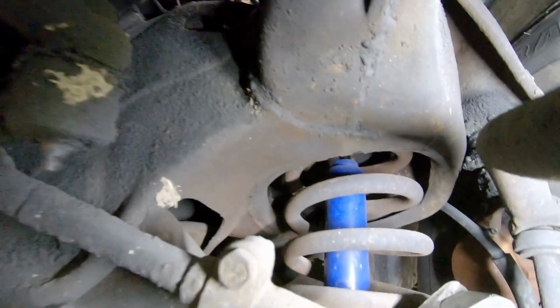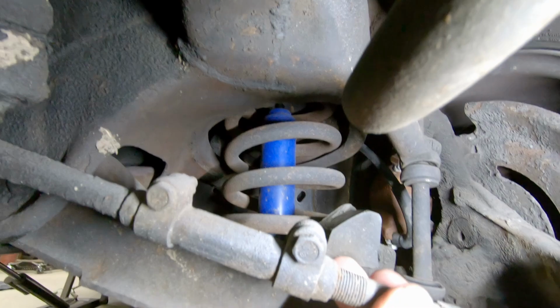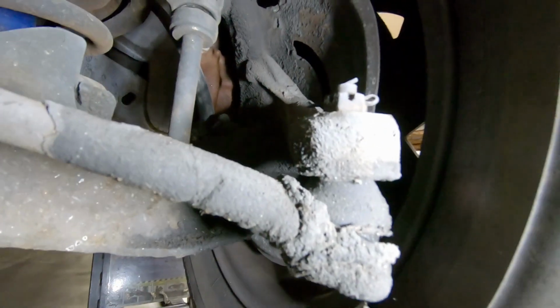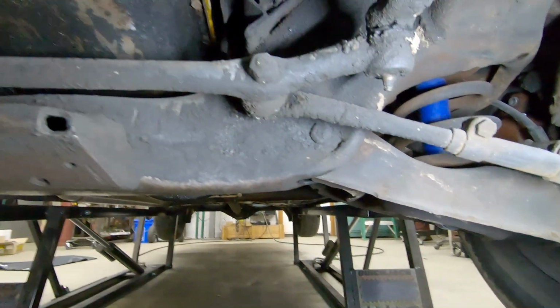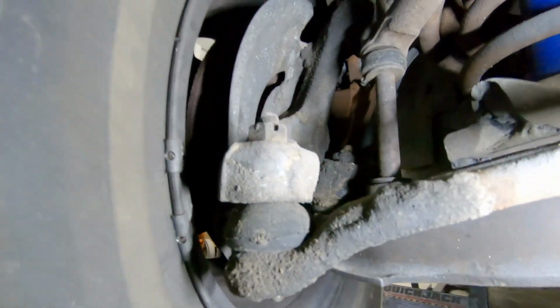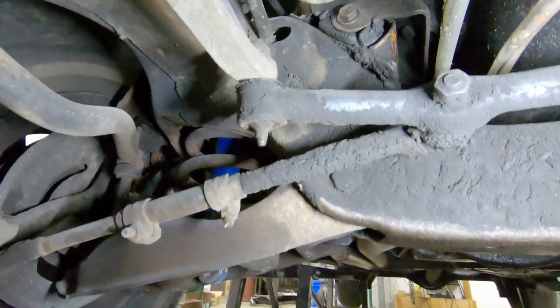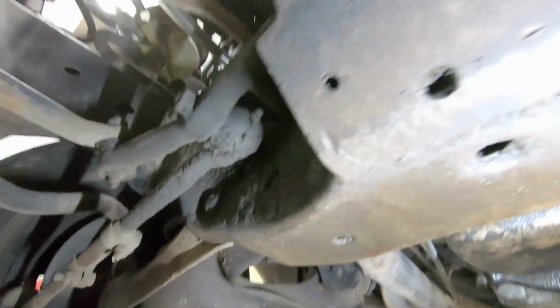It's got some sort of silly blue shock. Oh yeah, that's problematic. But again, not unexpected. This side looks like this side's better, but I'll just order a whole set. I'll replace all the arms, everything, this idler arm, the whole shebang. All right, getting back here a little further.